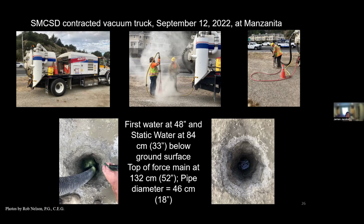Once they located the pipe and we knew exactly where it was, then I installed a well next to it. And that's how it was done. It's a vacuum truck and it's called an air knife. And I installed a well right next to it so I could determine if water is moving preferentially through the utility trench.